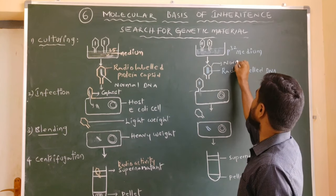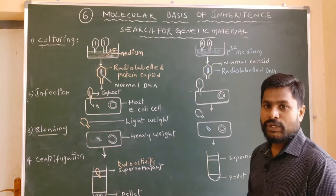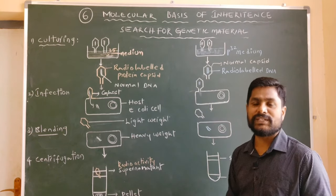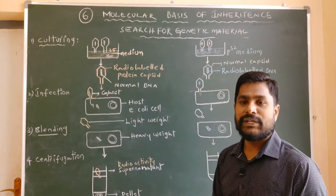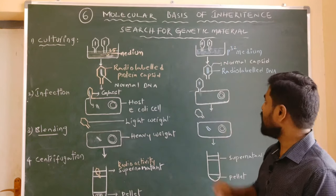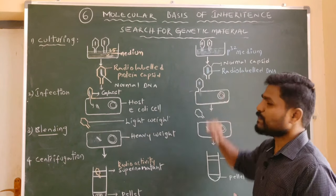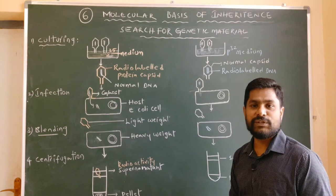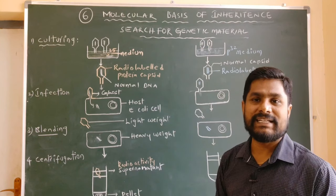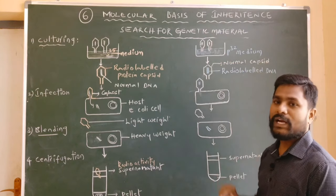But the protein capsid is normal. You know the reason behind this, because the DNA consists of phosphorus. So at the time of manufacturing, the newly synthesized DNA got radio labeled phosphorus, so that it shows the radioactivity. But in the case of the protein capsid, protein doesn't consist of phosphorus, so at the time of manufacturing it doesn't get any radio labeled phosphorus, so that it remains normal.